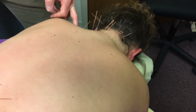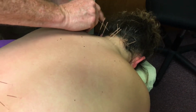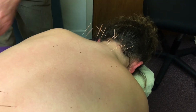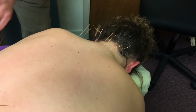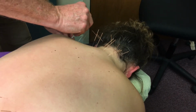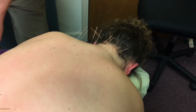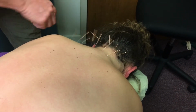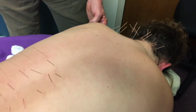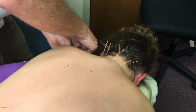And right down here from gallbladder 21 is endocrine 15, shoulder release. This is some signals that go up toward the brain, the pituitary, the hypothalamus. And we're breathing here. That's large intestine 16. Releases the shoulder. Here's large intestine 15 that sends a corollary to the heart. This helps the heart to relax. And we're breathing here.